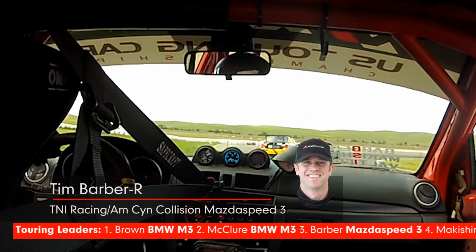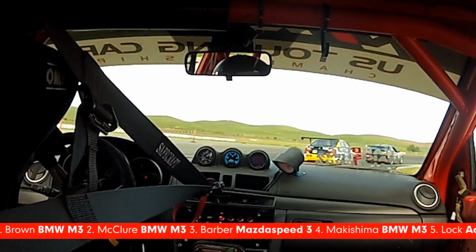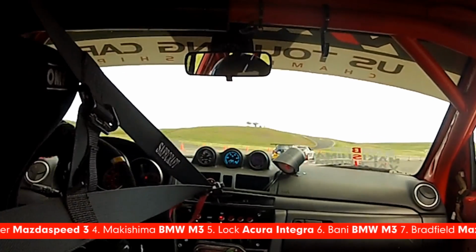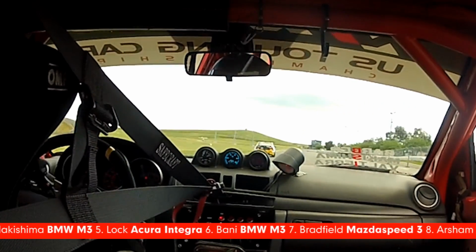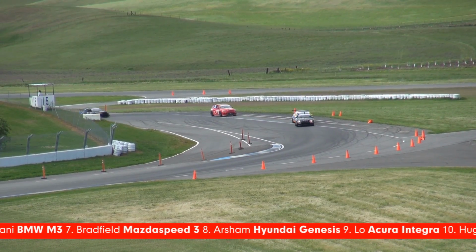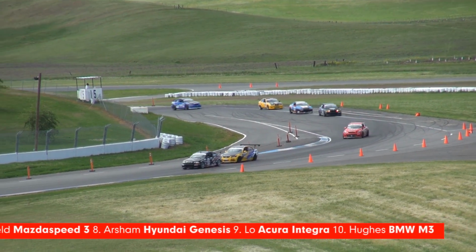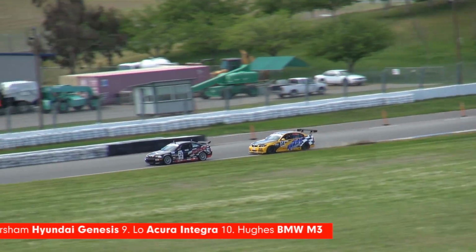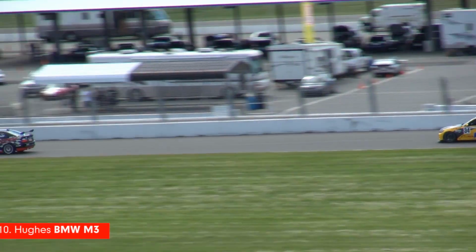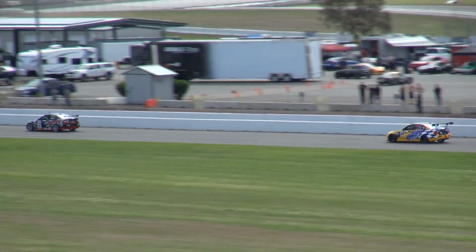As we're on board now with Tim Barber, the T&I Racing American Canyon Collision Center Mazda. As they come onto the front stretch here, we'll see if the power of that Mazda 3 can reel in these 2 lead BMWs. Boy, those 2 front-running BMWs have started to pull away now a little bit. The gap was starting to expand. These 2 BMWs are pulling away a little bit from the red Mazda Speed 3 there.